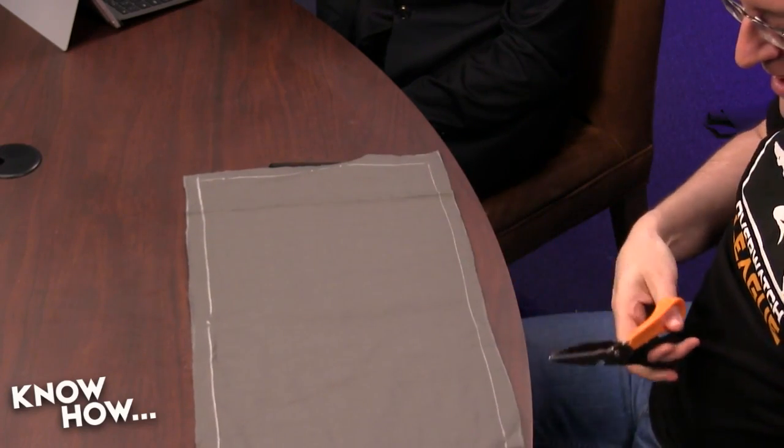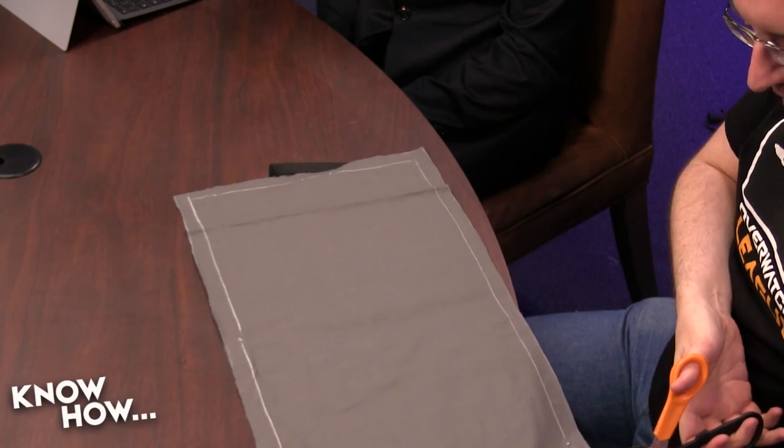Let's make a bag. But that's why I say find a pattern for what you want to do. If you're doing cosplay, you may not find a pattern for the particular character, but you might find something similar that you can modify.